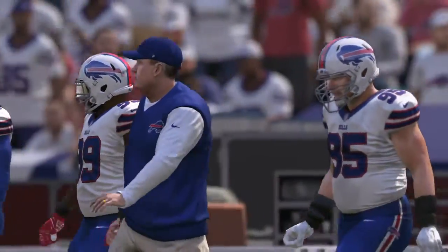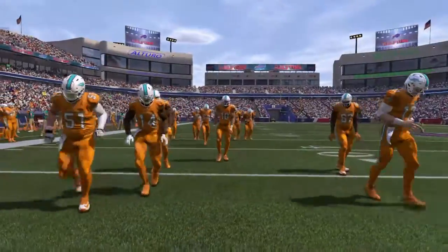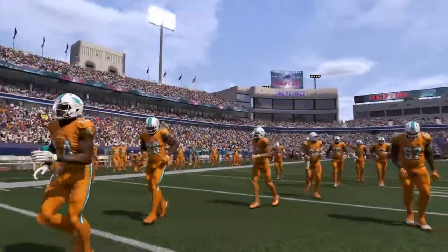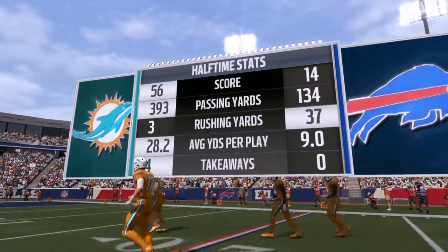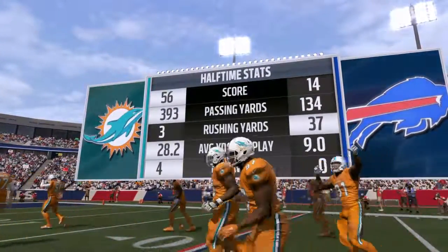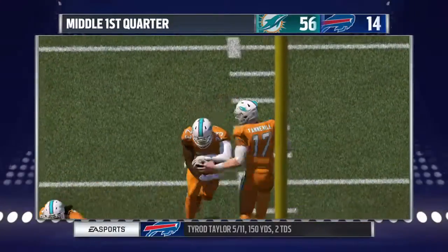Thanks, Brandon, and welcome to our EA Halftime Report. I'm Larry Ridley. The Bills have really struggled out of the gate here. The Dolphins took control of the game, and unless something drastic changes, it seems like they might be able to coast to victory. So let's take a look at some of the highlights from the first half.